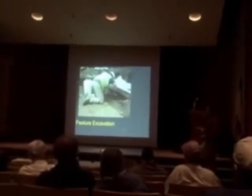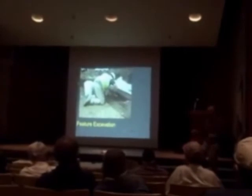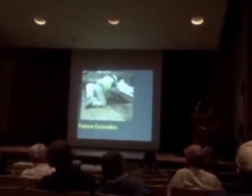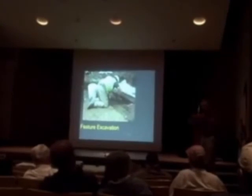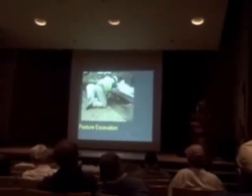And unfortunately, a lot of things may have been used for one thing initially, but at the end they were just filled in with garbage. So these ones that are filled in with garbage, or what we call refuse pits, are kind of like time capsules. You assume everything in those, they got filled in relatively quickly. Within a day, maybe a week, very short periods of time these things were filled in.